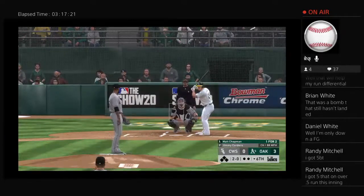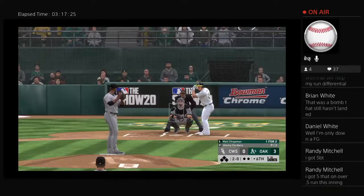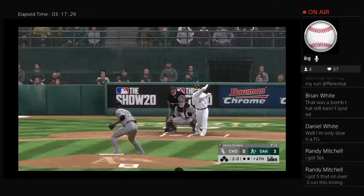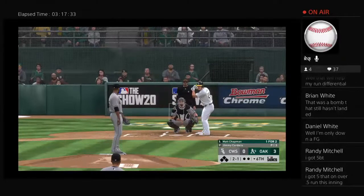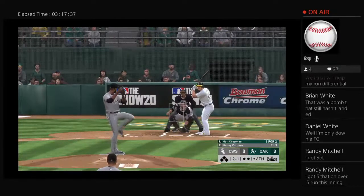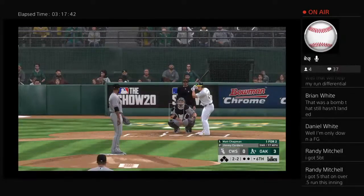And he won't bite at that one either. It's 2-0. This is a spot you really don't want to be in with a great hitter like that. You can't just lay one in there, but you also don't want to run the count to 3-0. He's set, and the 2-1 pitch. Swing and a miss. 2-2 now.